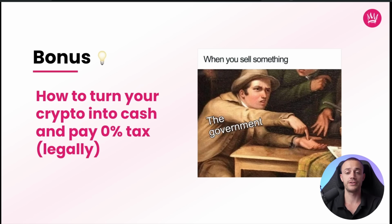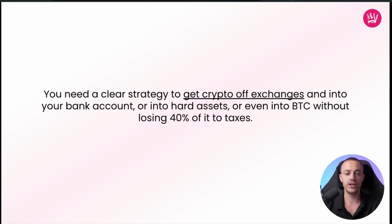Now I have a bonus for you. I'm going to explain how to turn your crypto into cash and pay 0% tax legally. Quick note, this won't work if you're a US citizen, but if you are a US citizen, I do have something for you, so pay attention. Now, you need a clear strategy to get crypto off exchanges and into your bank account, or into hard assets, or even into Bitcoin without losing 40% of it to taxes.